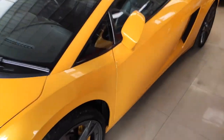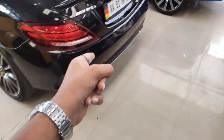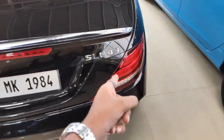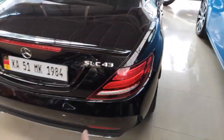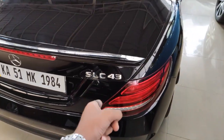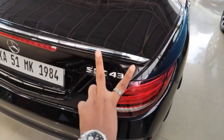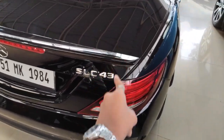So, back to Lambo. Lambo's closed. It's a battle Lambo now. Okay. Range Rover was nice. If you can hear the sound, that's because of this. That shoes. Doesn't matter. Oh god. I can't believe I did that. Okay. That's an SLC 43. Yeah, I got that right.